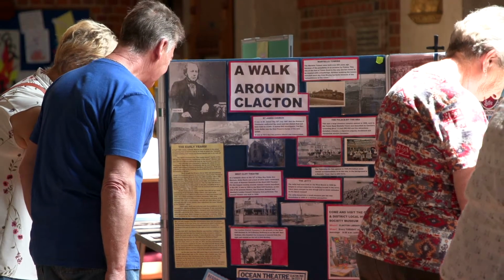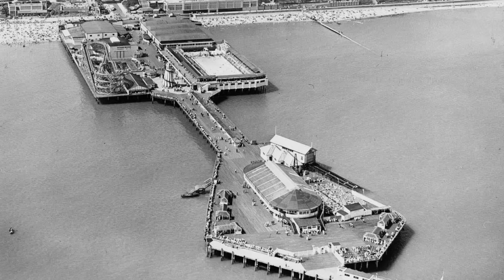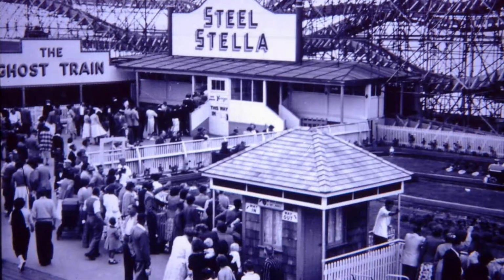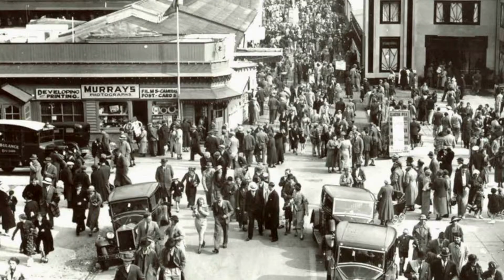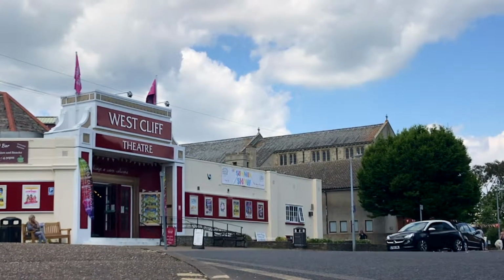The interesting thing about the Clacton Trail, what we're trying to do is to show what Clacton was like in its heyday as a seaside resort. It was a really big seaside resort at one time, and what we're trying to show is the way Clacton's actually regenerating itself based on its past. For example, the Westcliff Theatre is really thriving now. It's 125 years old and still going strong.